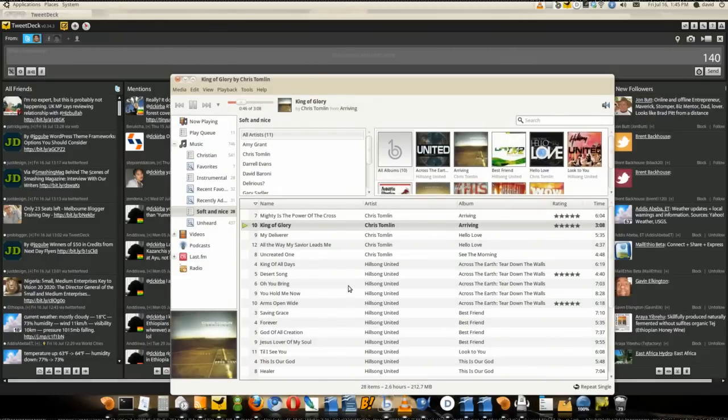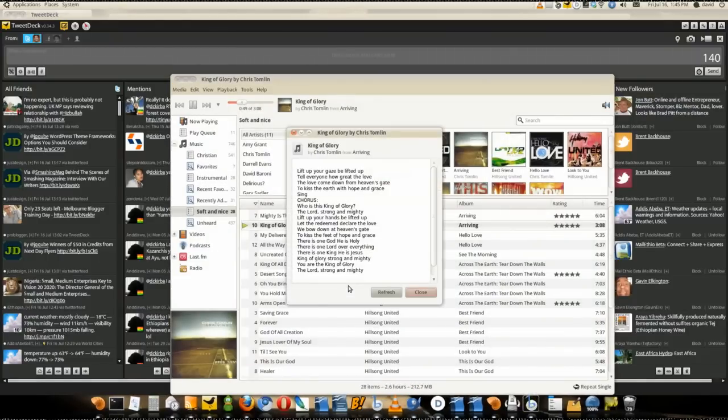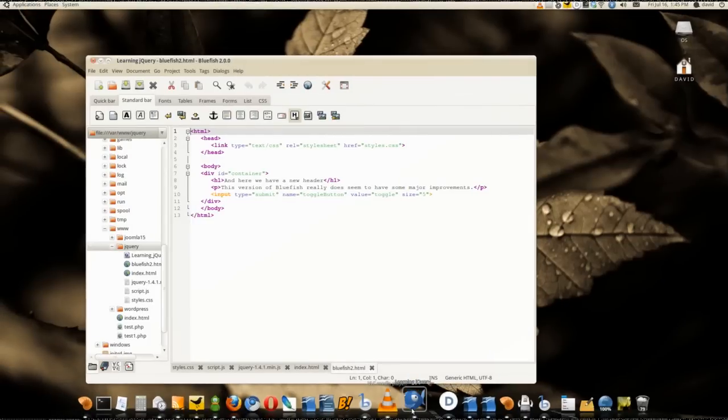Here's Banshee, which is the music player that I use. It currently shares the iTunes library, so I just have one copy of all my music files. And a nice thing about this is the lyrics plugin, which, if you have a fast connection, downloads the lyrics for you. This here is Bluefish, which is a nice little code editor that I'm starting to like very much.